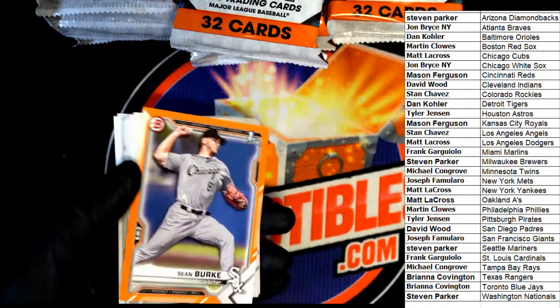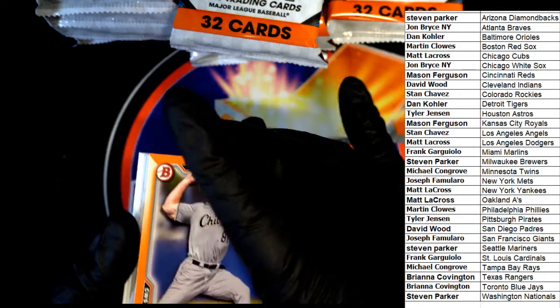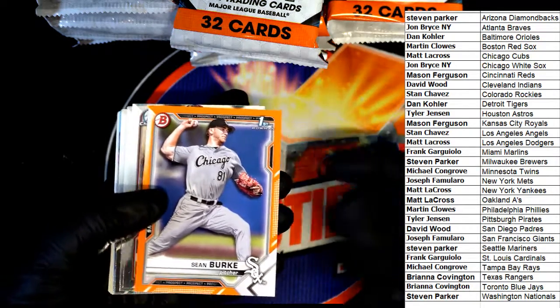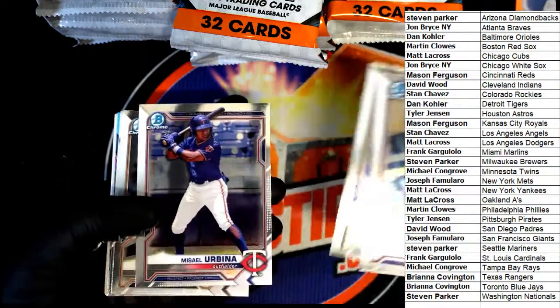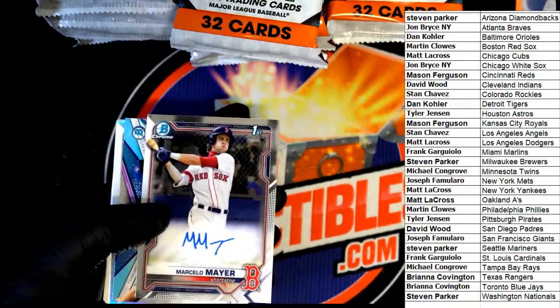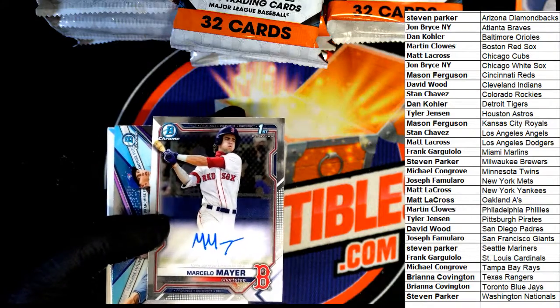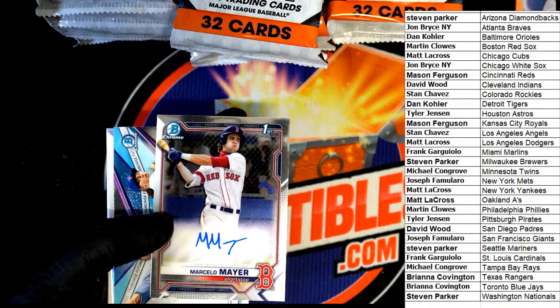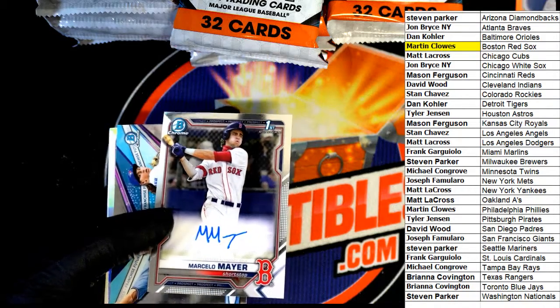Some nice color coming up. What is this? Oh, nice Sean Burke. Bowman's first Sean Burke. Our first auto. Oh my, Big Hit Boulevard. Congratulations, MC.